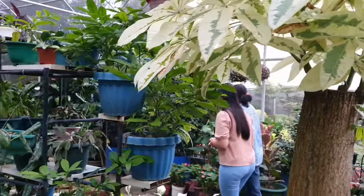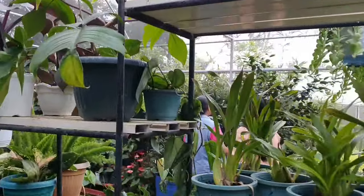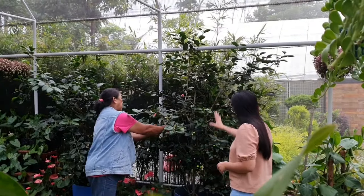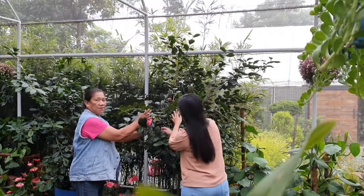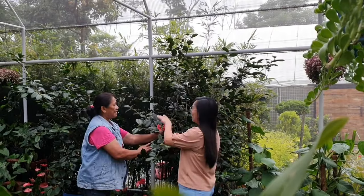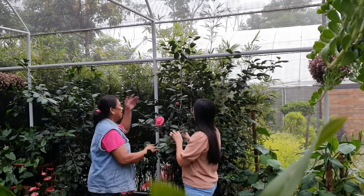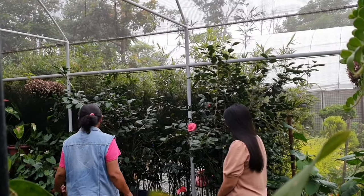We have also the camellia here. For sale din po ito, magkano ito? This is 7K. 7,000. Yes. Ay, ang ganda camellia. This is the flower. Parang rose. Ito is the camellia. Marami siyang buds, malalaki.